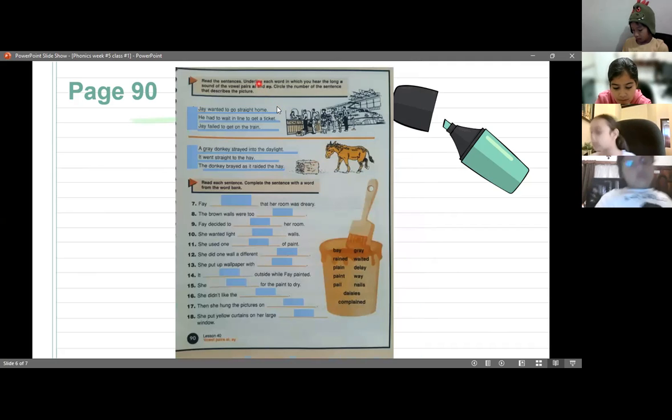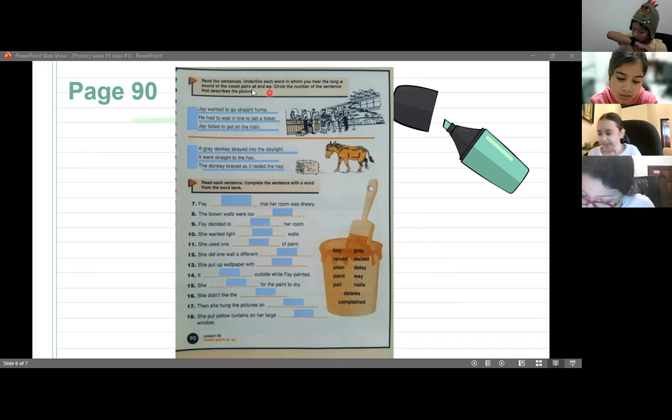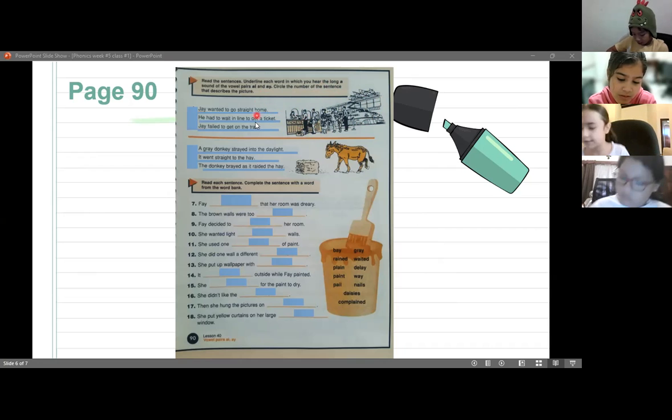We have more words using this rule, the vowel pairs that contain the A sound. Now it says read the sentences and underline each word in which you hear the long sound of the vowel pairs AI and AY. Remember that we're talking about AI and AY. And then we have another instruction: circle the number of the sentence that describes the picture. So we have number one picture. Look at them. And we have three sentences.